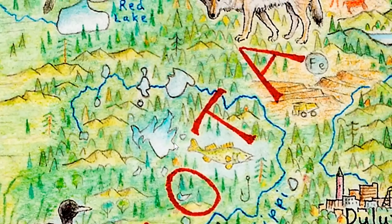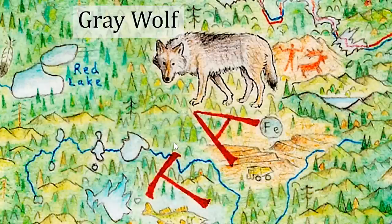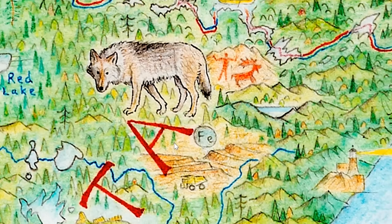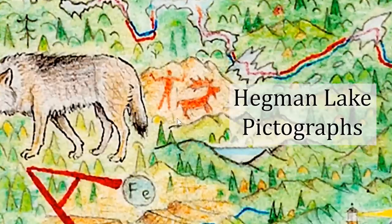And up here you can wade through this thing. As you begin the journey, you'll straight away notice this big wolf, just to symbolize how wild the state of Minnesota really is up north. This is an apex predator of the boreal forest. And here, these are Hegman-like pictographs, a person and a moose.